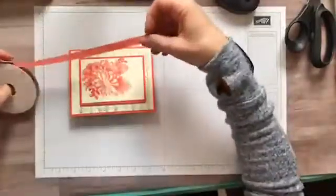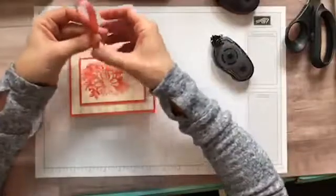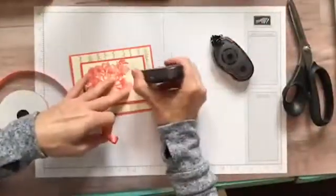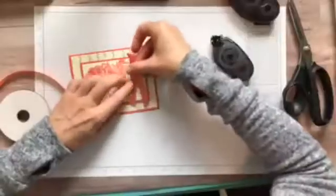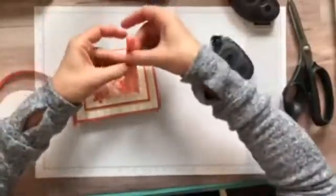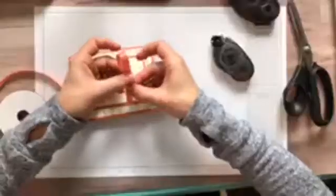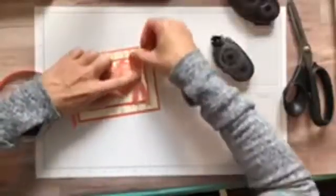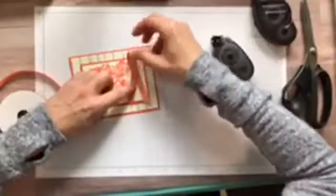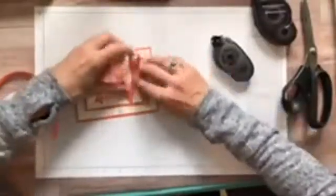So this is that shimmer ribbon, the Calypso Coral shimmer ribbon. And I just made a little loop here, and we can always trim it if we need to. I think it's easiest to just run some Fast Fuse. And let's see which way. I think that's what I want to do, but I want to make sure you see the loop enough. So I'm going to just lay that on there. Oh yeah, and I need some more adhesive over top. And we're going to cover this all up with our sentiment, so even if there's some extra adhesive in places, you won't even know it.